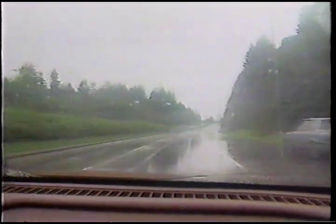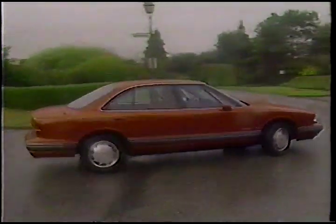This car handled far better than a Ford Crown Victoria I tested a while back. Nosedive is minimal under hard braking, and the car seems very stable during quick lane changes and tight turns.